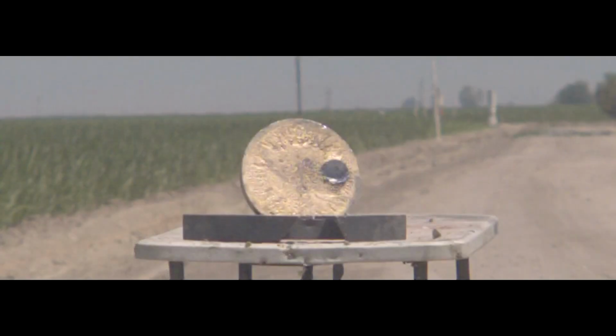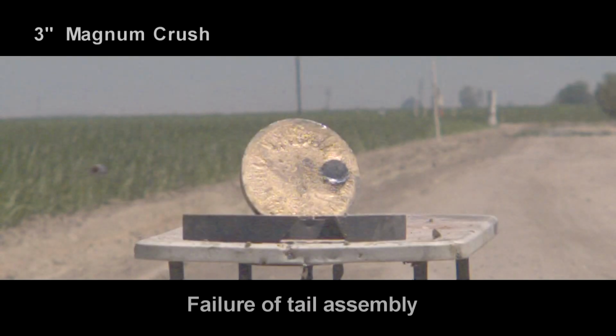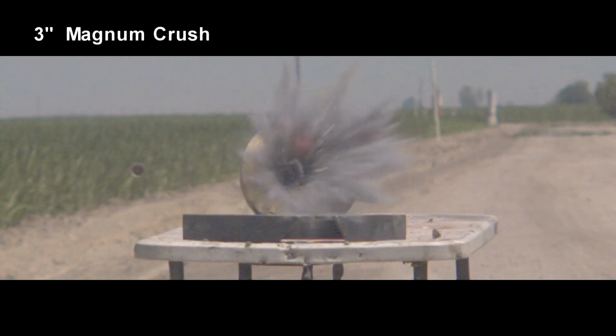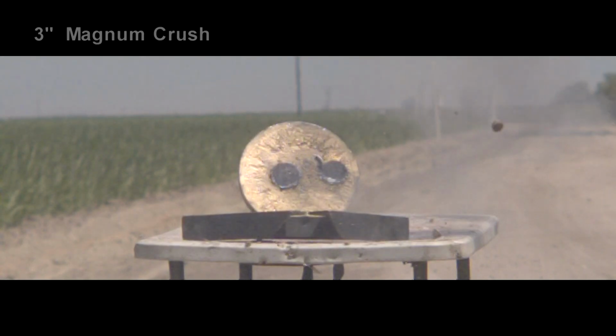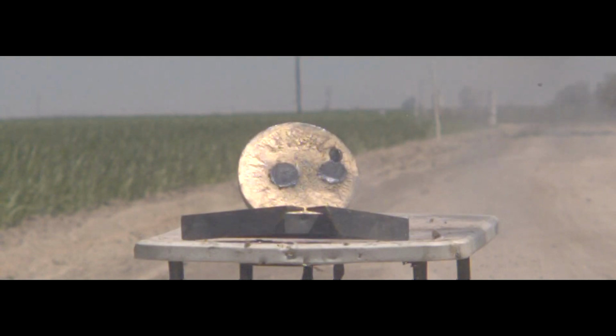In this test, we see that we have a failure of the tail assembly. This causes the slug to really lose a lot of stability. It was really wobbling around a lot there. And this is a problem we also had with the Brenneke Special Forces slugs.